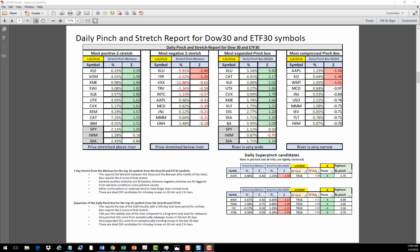Let it keep going. Notice the expanded box in the Dow is now over 1 sigma, so that's really how strong that directional move in the diamonds has been, but it's only 2.43% above its Bollinger Band mean, so there's still more room for that to go. That's the trade, I believe, and the components of the Dow should be on your short list for exploitation.